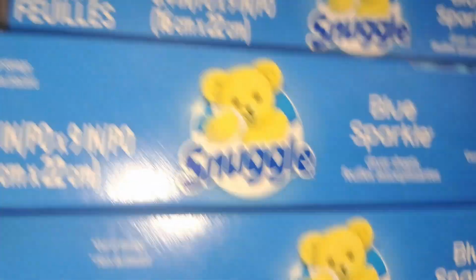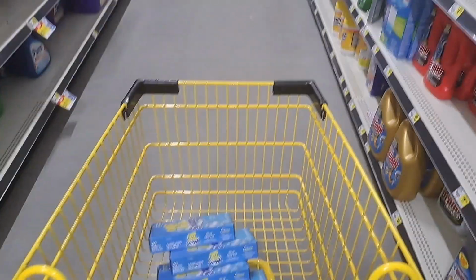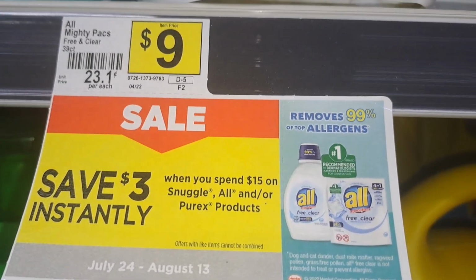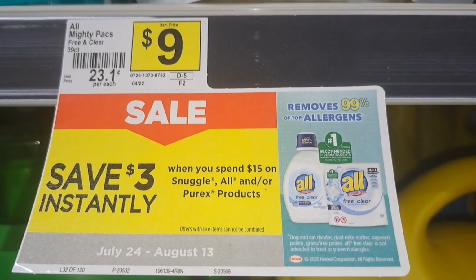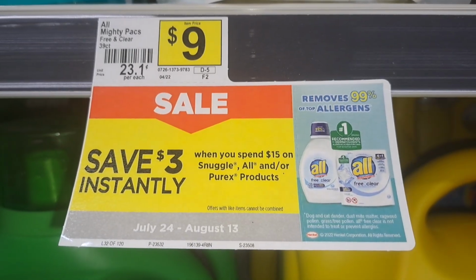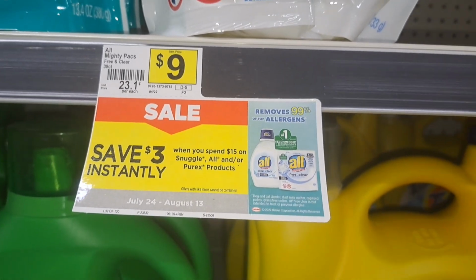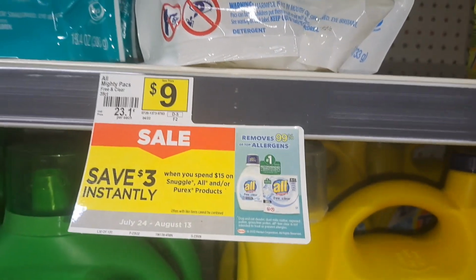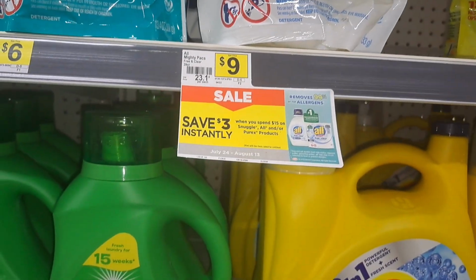Okay. Now we're going to get our total up to $15, and the reason being is because Dollar General has a deal right now where when you spend $15 on all Snuggle and Purex products until August 13th, you get an extra $3 off. Well, guess what, guys? That $3 is combining with the $3 off $15 back to school, or your $3 off regular purchase. And you don't have to get your total up to $18 like you normally do. They are stacking together beautifully.